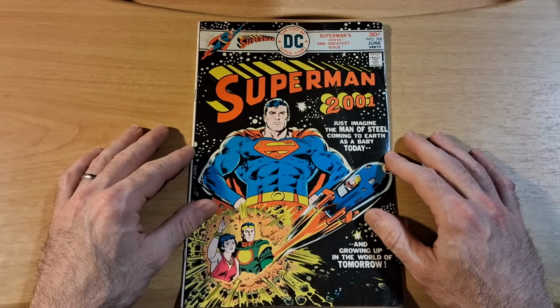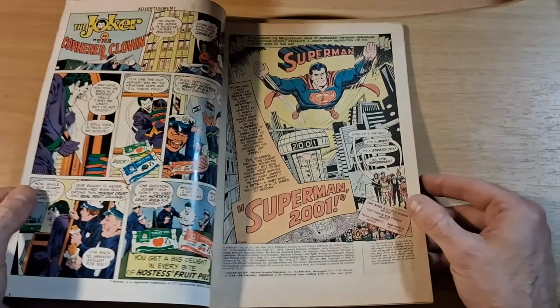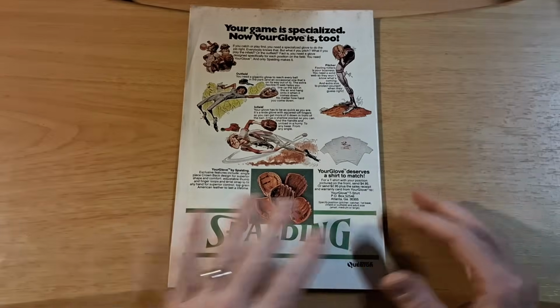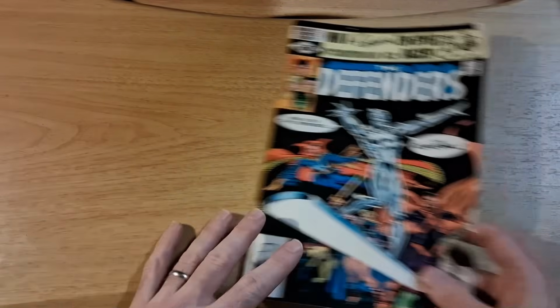Superman 2001, issue 300. That's cool. I don't think I have issue 300. 1976. I didn't see that one in there either. I mean, I saw about half of them, but I knew as soon as I went over there and saw them in the box, I was picking it up. Once I saw, oh, what the heck is this?